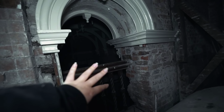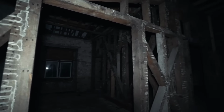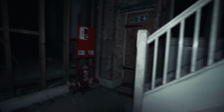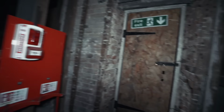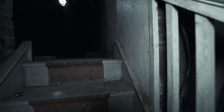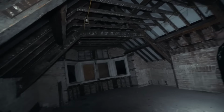I love the old banisters and stuff. I just think they're so cute. Look at all the old timber as well. Where's Andy gone? You gone upstairs? Yeah, up there. Just an empty room. Is it? Yeah. It's cool though.